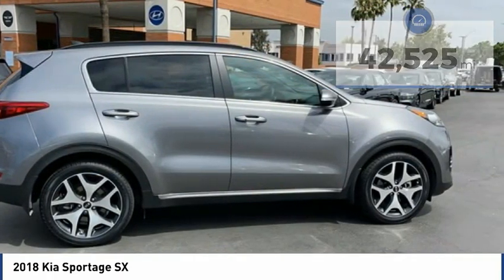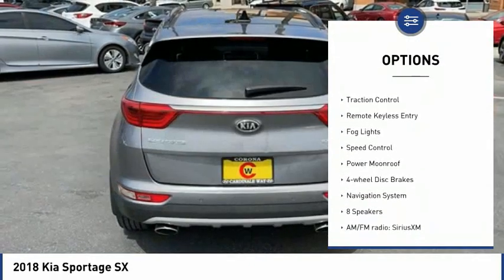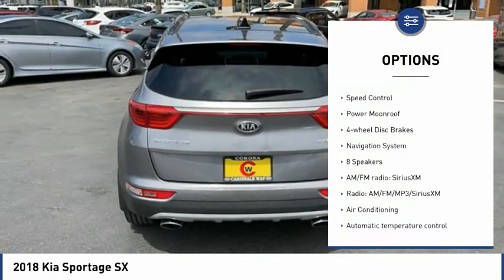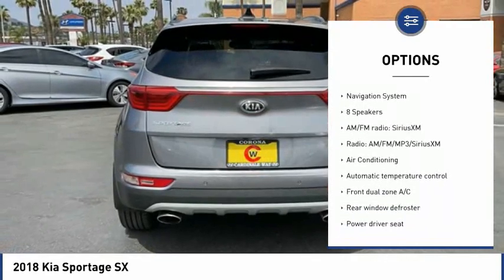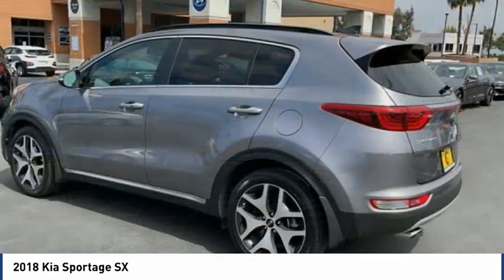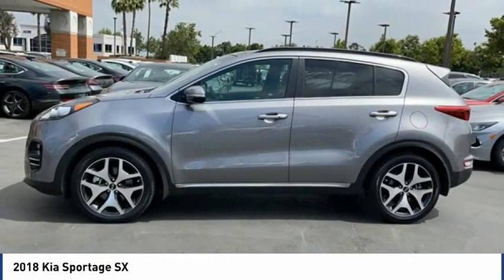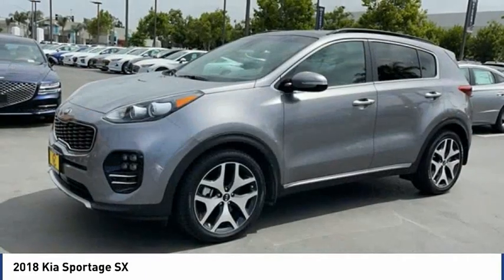Here are some of this vehicle's great options: electronic stability control, alloy wheels, power lift gate, brake assist, traction control, remote keyless entry, fog lights, speed control, power moonroof, four-wheel disc brakes. Drive away with a great deal on this vehicle. Call or stop in today.